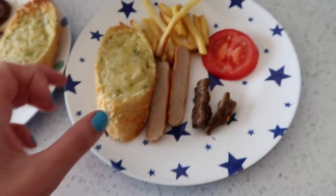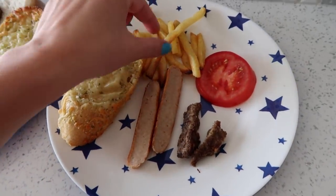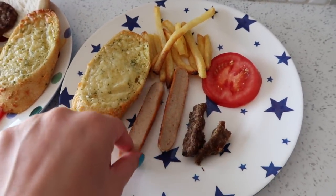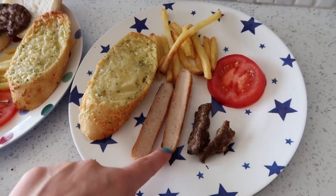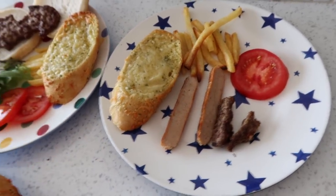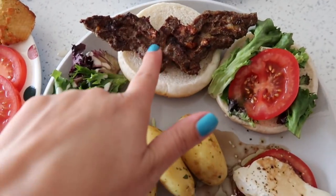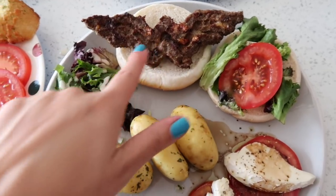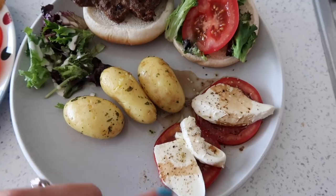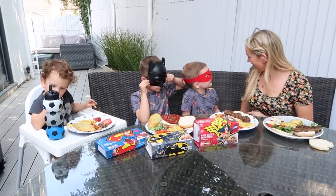Then for Jackson, he's got garlic bread, some chips. He loves chips. We call him the chip monster. He'll eat all of those. Then I've got a tomato, and then he has a chipolata which has been cut in half. He really likes sausages, but I've also put a bit of burger meat on there, but I don't know how much of it he's gonna eat. But that is Jackson. And then for me, I am having the Wonderwoman burger. So I've got that beef burger and then a bit of salad. I've also got some new potatoes and mozzarella and tomato as well, with a little bit of balsamic on it.